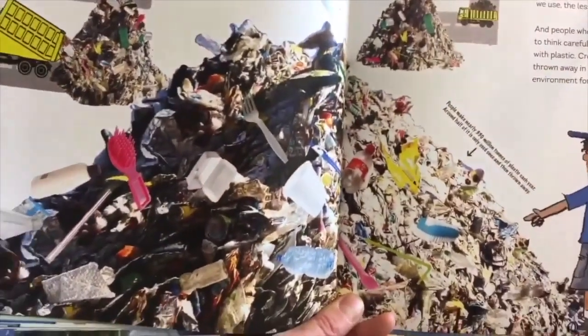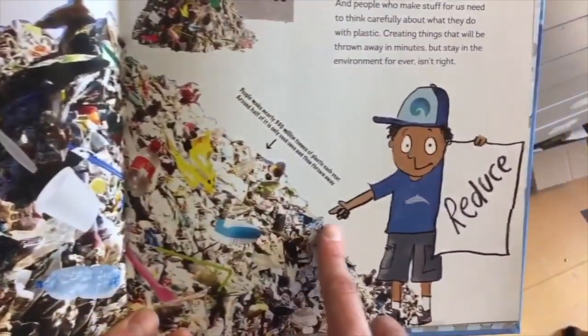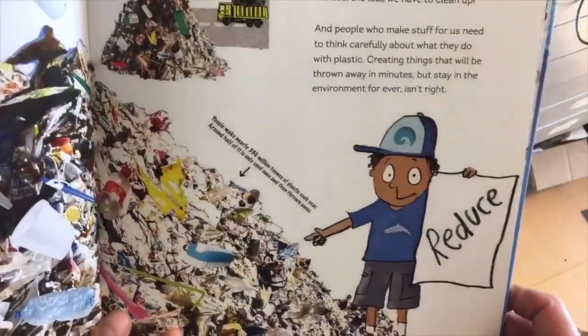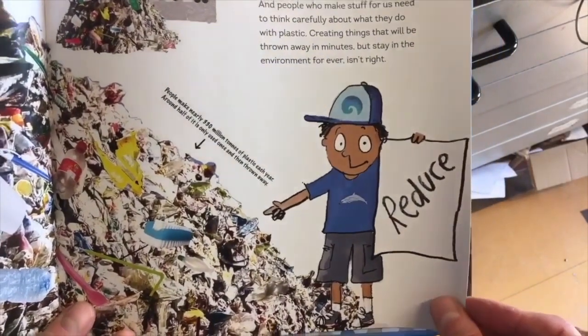And most importantly, the people that make stuff for us need to think carefully about what they do with plastic. Because I think creating things that will be thrown away in minutes, but that will stay in the environment forever isn't right. And here we've got an illustration sort of showing the amount of plastic rubbish that is made every day. And the boy's holding up a poster that says reduce. So that's one of the things we can do to stop this plastic pollution. We can try and use less plastic.